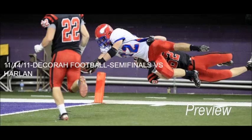Well, they've run downhill pretty successfully again, and anytime you've got those big hog mollies up front and you're expecting them to pass, you're kind of back on your heels a little bit, and that's kind of what they've caught Decorah off guard with a little bit in that regard. And give them credit here on this drive. They're definitely running the football effectively right now.